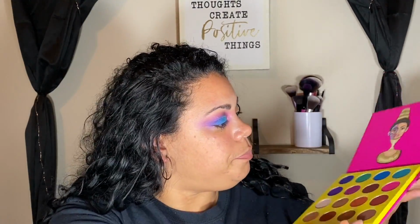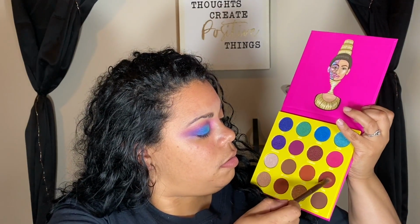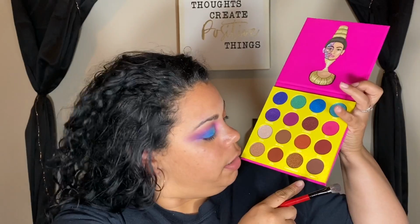Now I'm gonna go into Zulu and put that right on top of the first shade. Gonna go into this shade right here, Ada. I hope I'm not butchering these names. Go right under that as well. To deepen these colors a little bit more, I'm gonna go into Fulani right here and deepen this a little bit more.